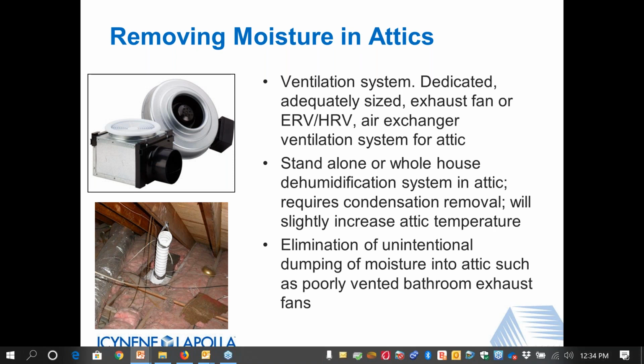The ERV and the HRV add some energy efficiency to that system. They would bring in outdoor air and have that conditioned to an extent. Now, for very humid locations, and you're thinking about the southeast, the Florida locations, having a standalone dehumidification system in an attic would definitely remove moisture in there. Or you could have a whole house dehumidification system added to your HVAC system to give you that extra dehumidification ability.